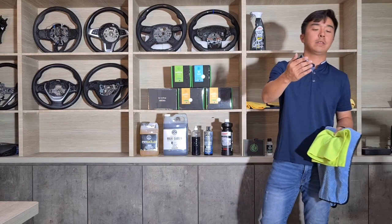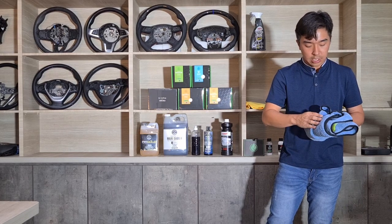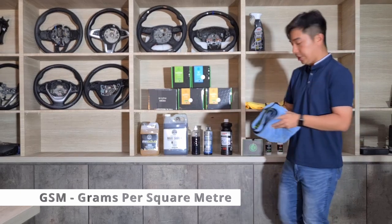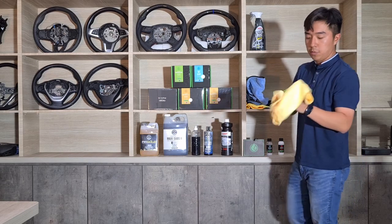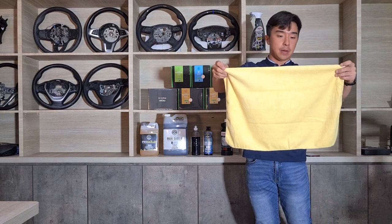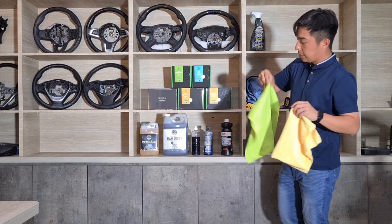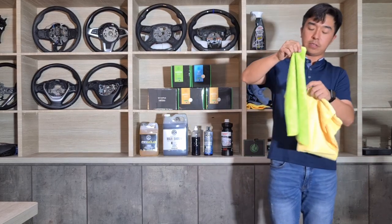Now, how are cloths differentiated and tiered? They are actually tiered and listed along the spectrum by a factor known as GSM, which stands for grams per square meter. Now, what is GSM? For example, you can see here on this very thin cloth that you might see from petrol kiosks, this is, if I'm not wrong, the Armour All cloth. This is a microfiber cloth, but it would not be as fluffy and it doesn't feel as high quality when compared to the cloths that we use.